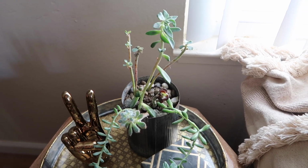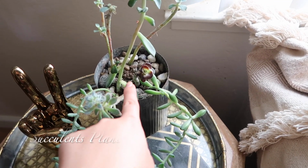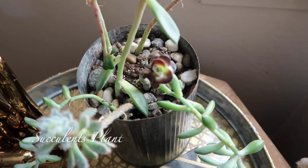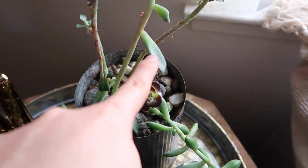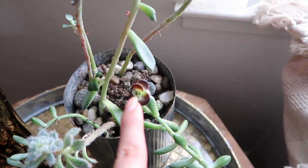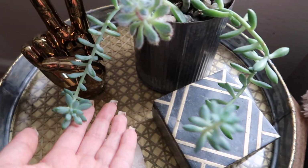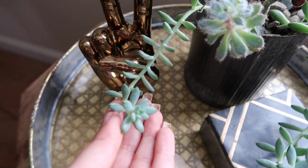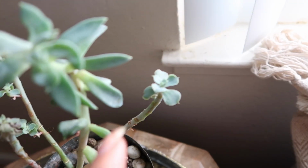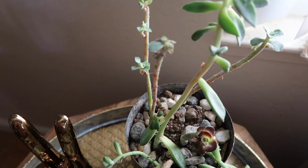Moving on over here, I don't know the name of this one. This one is a succulent. It was a gift. When they gave it to me, this flower, you can see the little flower right there, it was really big. It was this big, and then it seemed like it was dying, and it regrew. And these are growing. There's little flowers here too. I don't know if you guys could tell. They look like little flowers. See, there's little flowers. But as you guys can see, a lot of the leaves are dying.